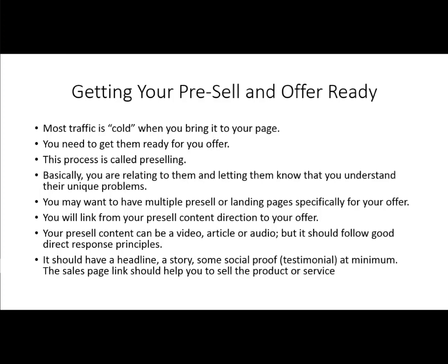Now, once again, you want to make instant cash, but these steps are necessary because you want to be able to convert your traffic. You want to be able to convert your visitor. You want them to come to the page and you want them to buy. And the way that you do that, of course, is you do need to go through a sales process when you bring them to the actual page where they're going to see your offer for the first time.